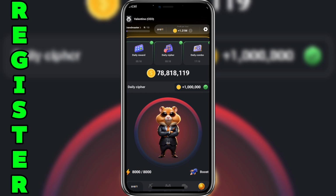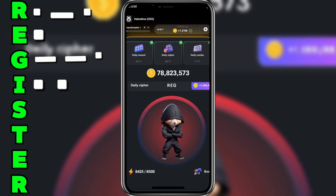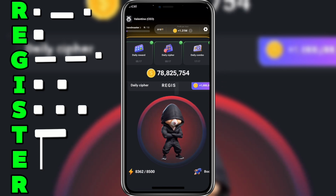And for our Morse code register, we have our letter R as short tap, long tap, short tap, and for letter E as short tap. For letter G, we have long tap, short tap. For letter I, we have short tap, short tap. For letter S, we have short tap, short tap, short tap. For letter T, we have long tap. For letter E, we have short tap. For our final letter R, we have short tap, long tap, short tap.